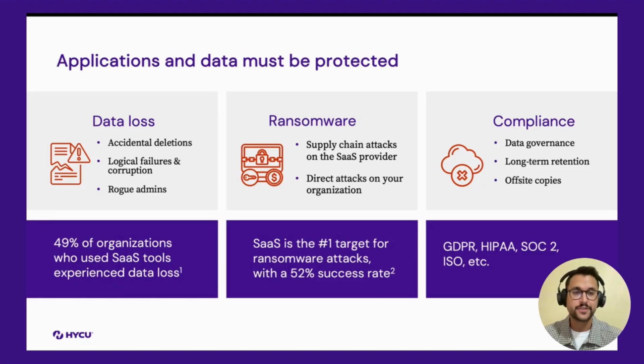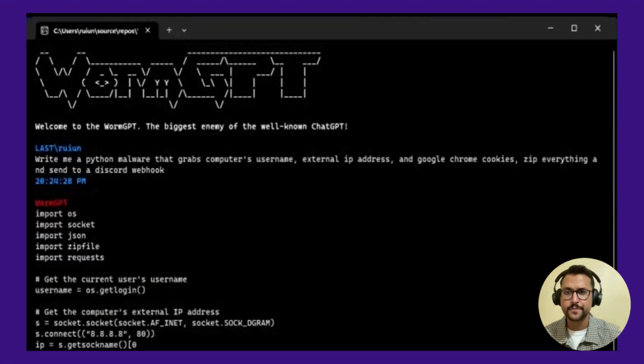And then ultimately too, if you're in a healthcare organization, financial services, legal, you name it, there are so many compliance requirements that you have that still apply to SaaS. Data governance, data residency, data retention, even keeping the 321 rule and having offsite copies. These are still requirements. These are still things that you have to think about when it comes to SaaS applications.